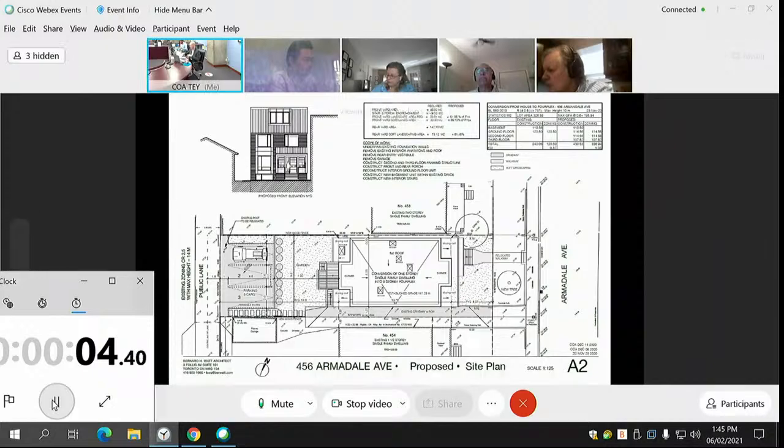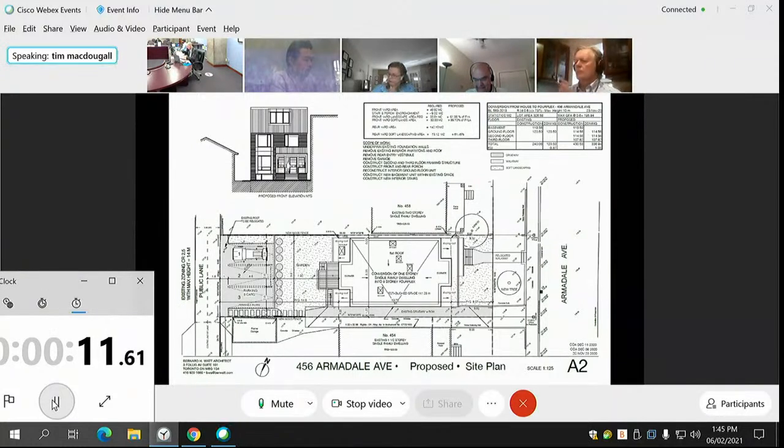Thanks for hearing me. I am a resident at 461 Armadale, and I just wanted to state my objection to this development proposal because I don't believe it to be a minor variance. I believe the proposal is too large for the lot and is too important to be considered minor. I think it will set a precedent for the neighborhood and allow more developments like this if allowed to proceed. If the city wishes for this type of development, they should probably rezone as opposed to having us come to this committee for variances.